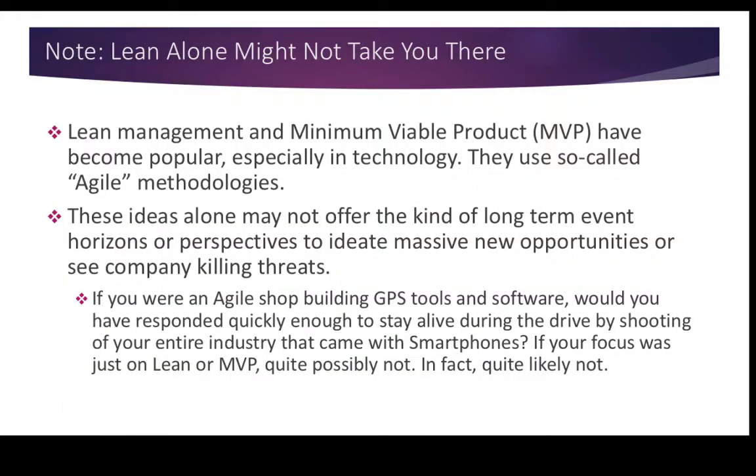I already talked about this. Lean alone might not take you there. I've stood up products like Jira or Lean Management. I've worked for a bunch of different companies, both as an employee or a startup co-founder or as a consultant. All right, so I've had the benefit of being involved with a lot of different companies, as have many of you if you've done development as a contractor. What's interesting about, oh, there's the GPS example, so sorry if I skipped ahead with that.